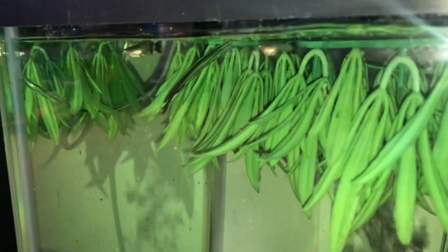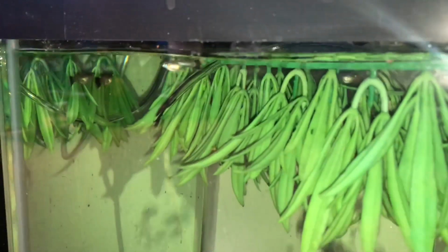Got a lot of hiding places. Mostly common plecos, but there's some a little bit smaller guppies here. They're almost ready to breed. But these guys haven't bred for a while. They used to be a really good breeder for me and a really cool strain. So I think the adults are just getting a little bit old.